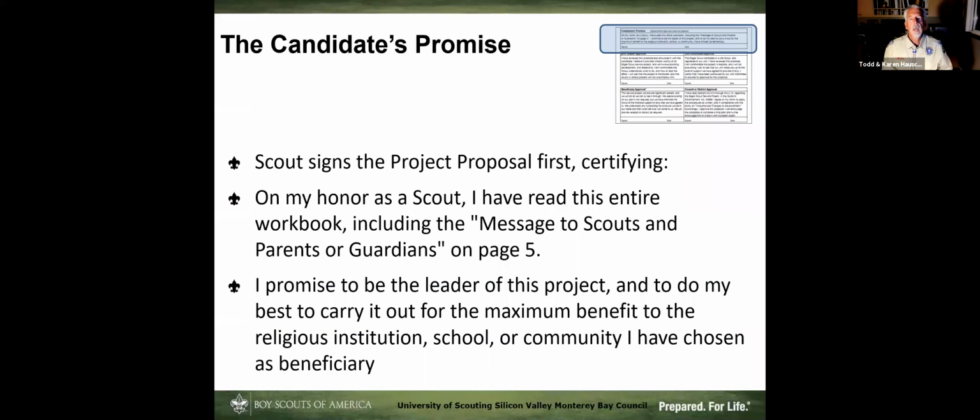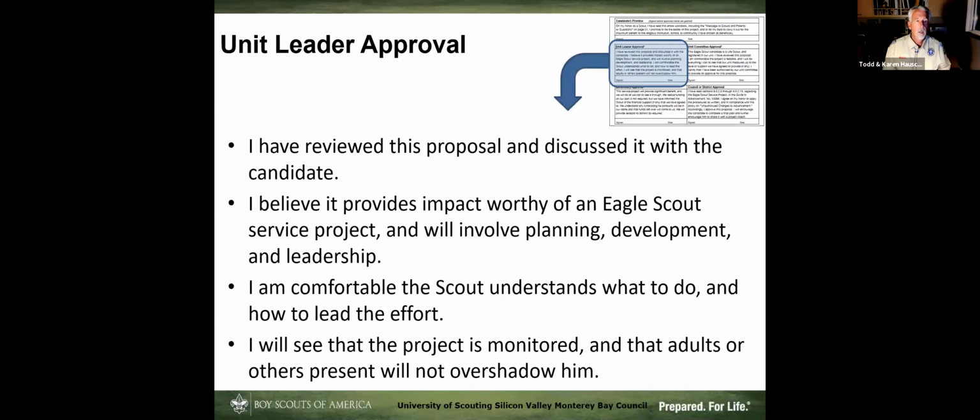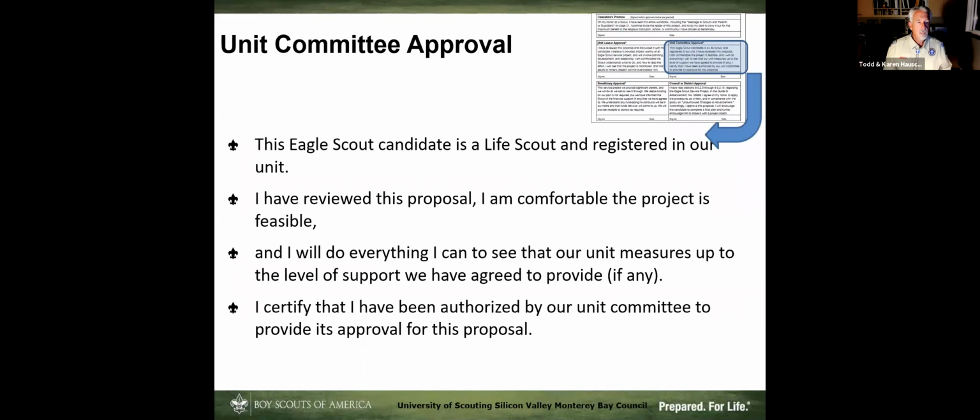Okay. Now, inside the workbook, and I'm not going to read the next several slides here, there are commitments and promises that are made. There is the scout himself and what he is saying he's going to do. And it's always good for the committee to talk that through with the scout, make sure he understands what he's committing to doing. The scoutmaster is also making a commitment to that scout and to that proposal, and they're signing it. You as the committee are doing the same thing.